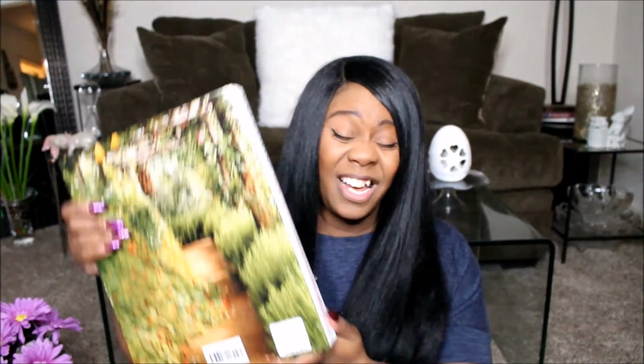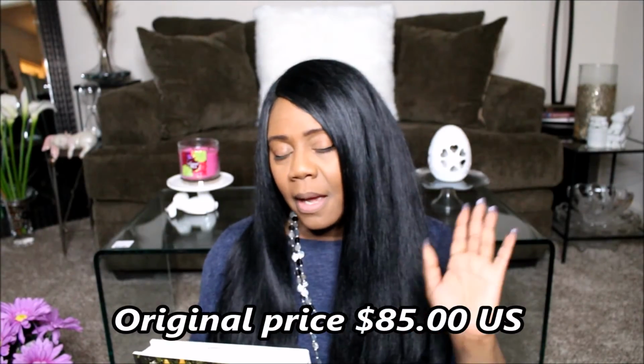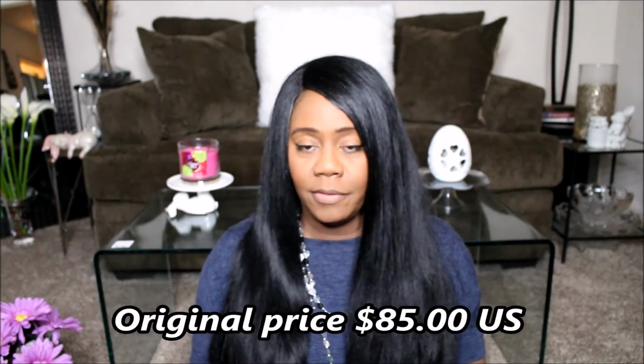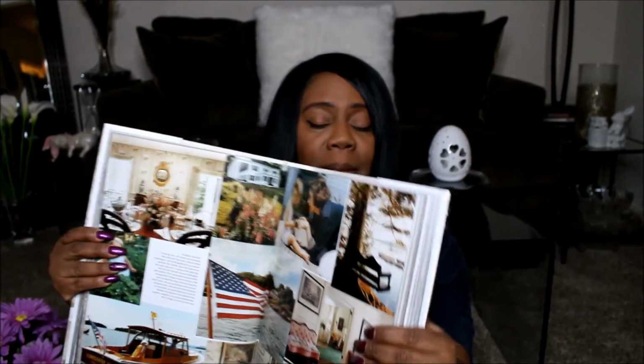I wanted to get a couple coffee table books, and then when I looked at the price, I was like, I don't know if I want to spend that kind of money for it. So it was $39.99. That seems like a whole lot of money for a coffee table book. But I put it in my cart and I leafed through it, and I was like, oh man, I have to have this book.